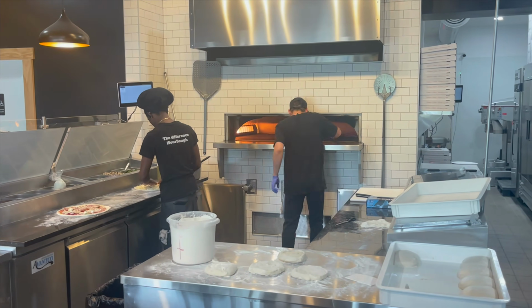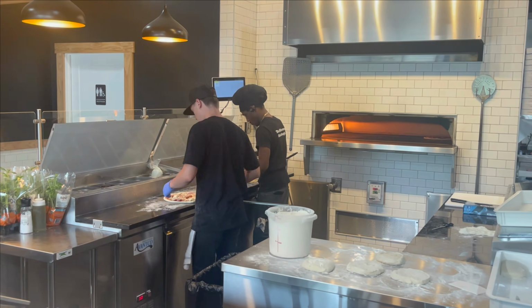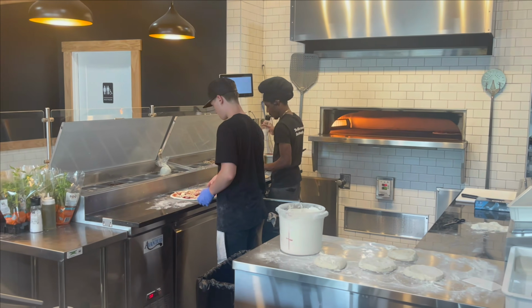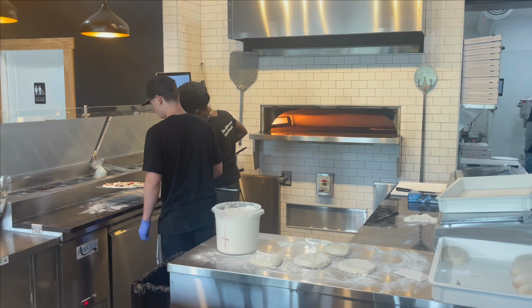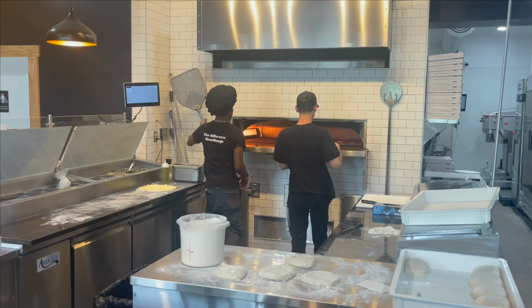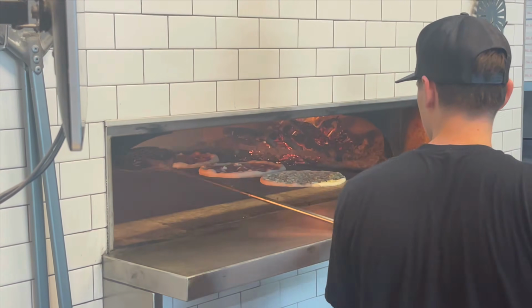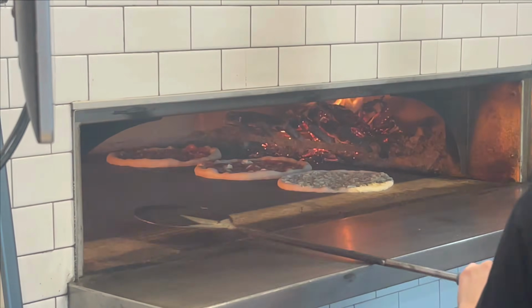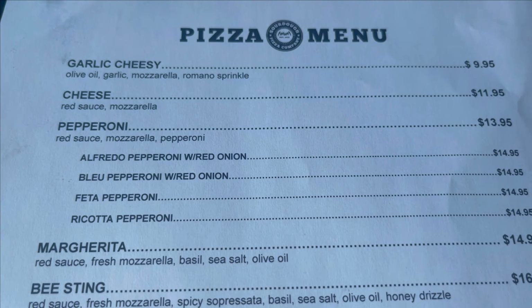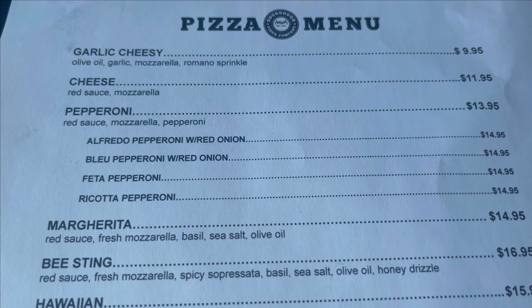And there goes one pizza into the oven. And they're getting the other one ready to stick in the oven right now. And there goes our second pizza going into the oven. Looking forward to trying this pizza out. Here's a view looking into the wood fire oven. You'll notice the pizzas where they cook, and you'll notice the wood and the fire burning. Well, let's take a look at the menu here at Sourdough Pizza Company. These are the pizzas that they offer.